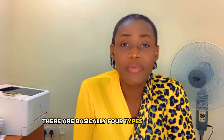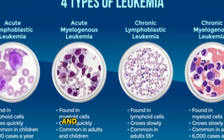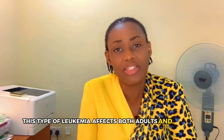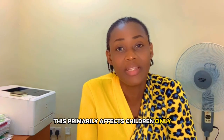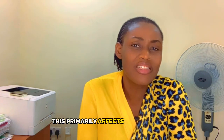There are basically 4 types of leukemia, and they are categorized based on the type of cell they affect and how quickly they develop, either acute or chronic. The first is acute myeloid leukemia, AML. This type of leukemia affects both adults and children. The second is acute lymphocytic leukemia, ALL. This primarily affects children only. Next is chronic myeloid leukemia. This affects only adults. The fourth type is chronic lymphocytic leukemia. This primarily affects adults over 55 and is extremely rare in children.